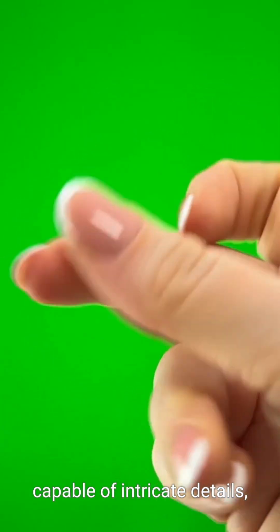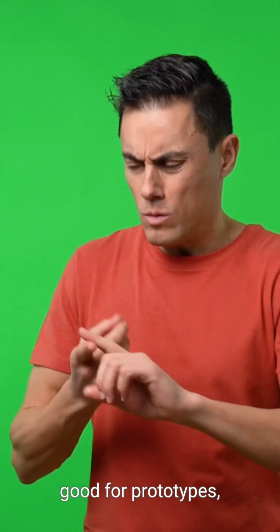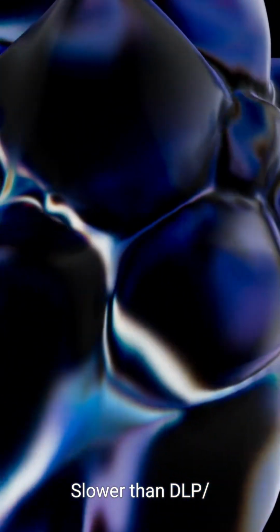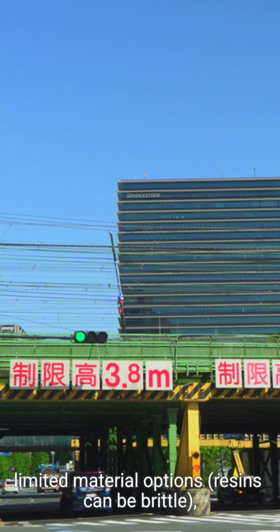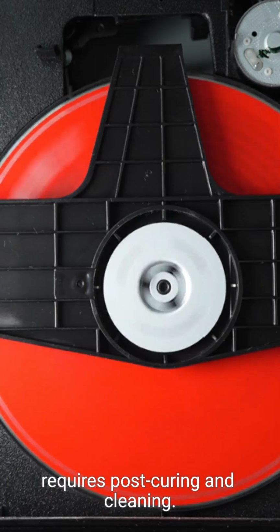Pros: high accuracy, smooth surface finish, capable of intricate details, good for prototypes, molds, and dental applications. Cons: slower than DLP and LCD, limited material options, resins can be brittle, requires post-curing and cleaning.